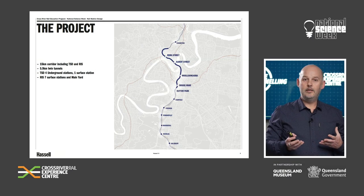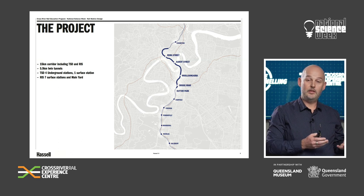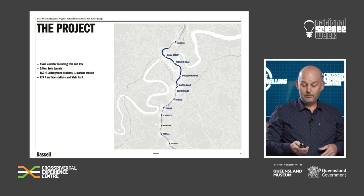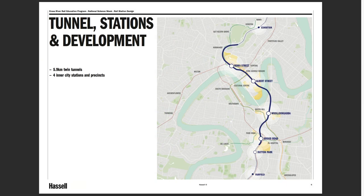So Cross River Rail is actually nearly a 16 kilometre long project, so it's absolutely massive. The impact on the city, the scale of the project, and it's broken down into 2 sections. So there's actually 2 contracts delivering parts of the new station design and infrastructure. Our team is part of the tunnel, station and development aspect, so that's really the major new tunnel and stations through the CBD. You can see from the dark blue line on the screen the extent of the new tunnel that's going to run through the city. So that's nearly 6 kilometres of twin tunnels.